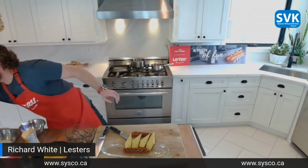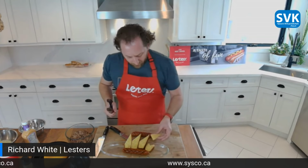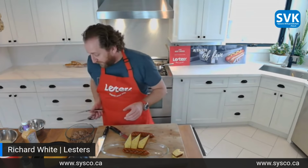Here we go. I'm not going to grab that with my hands. And then for the meat, for the brisket, now of course we're Lester's, so we've got lots of briskets in house. We've got great big smokers the size of city blocks. So we're going to have, oh, I broke my cornbread. Well, that's just that. Anyways, so we have some Lester's pulled smoked brisket.